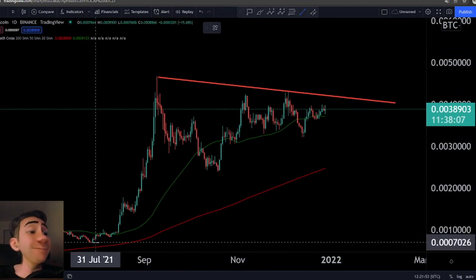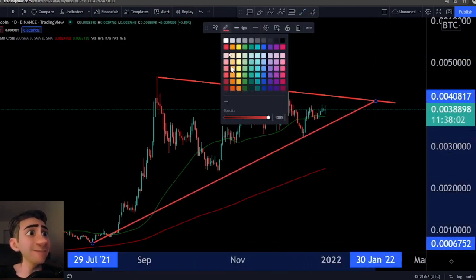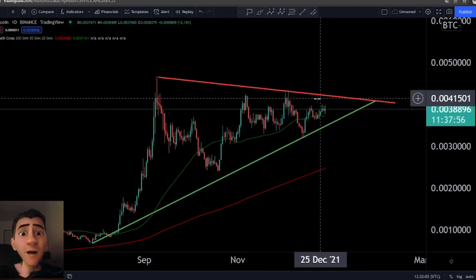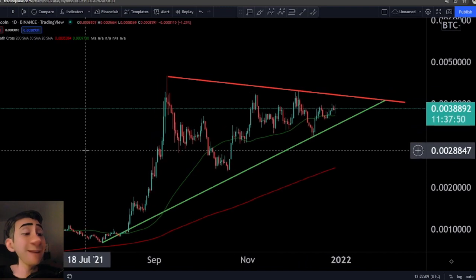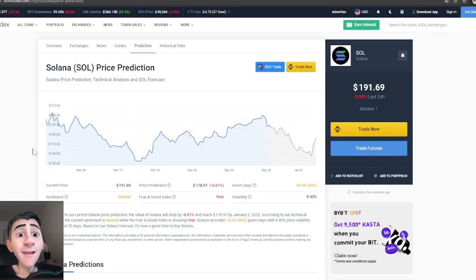Now we can make one thing on the daily. We can make a line from the upside to the downside, and we can also make a line from the downside to the upside. And you can see this is a big triangle, guys. Remember, this is Solana versus Bitcoin, not Solana versus US dollar. We will make this analysis soon, but this is the big picture against Bitcoin. And if you would like to trade Solana here, Solana must break out over this green line.